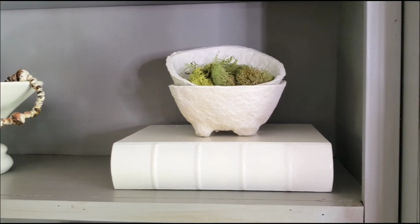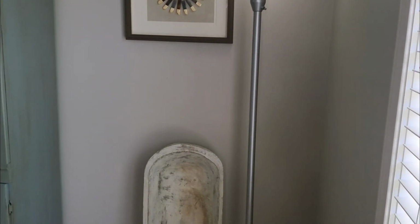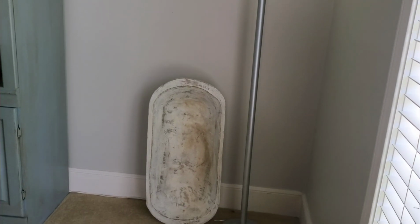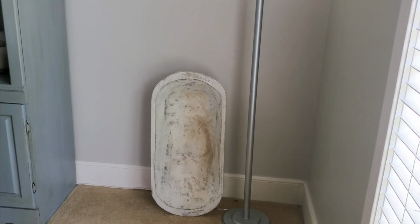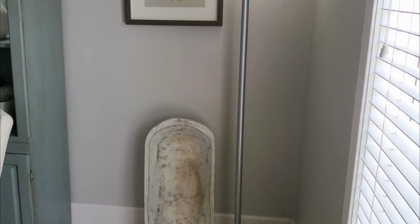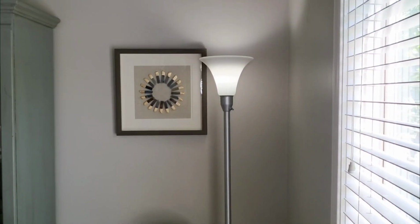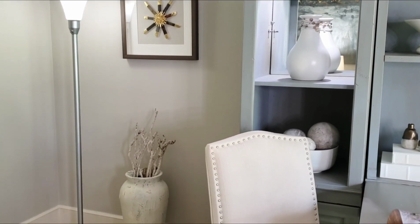I wanted the shape to kind of pop out a little more, and so I think it turned out really nice. Over here in this corner, I usually add my little dough bowl or some type of a tall floor vase, and that is to hide the plugs. I hate seeing the outlets and the cord, so this is kind of my way of camouflaging the outlet and the plug and the cords. And I did something similar on this side as well.